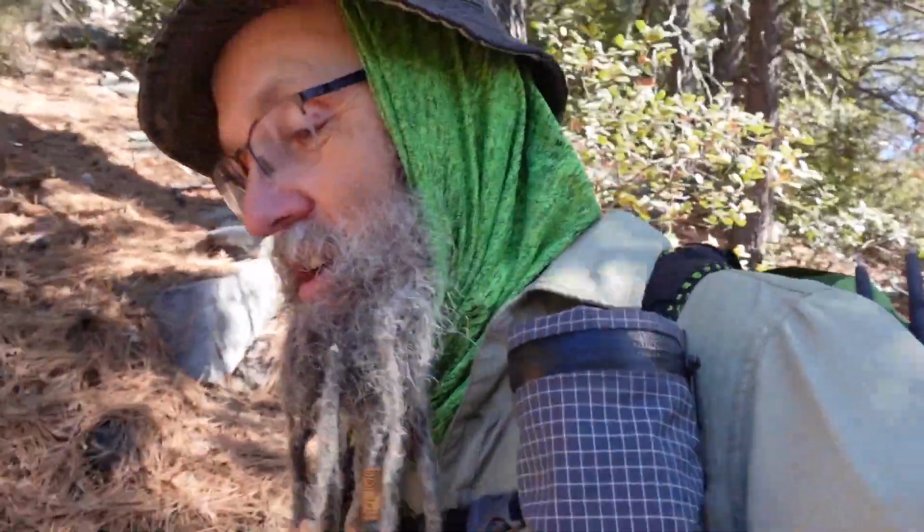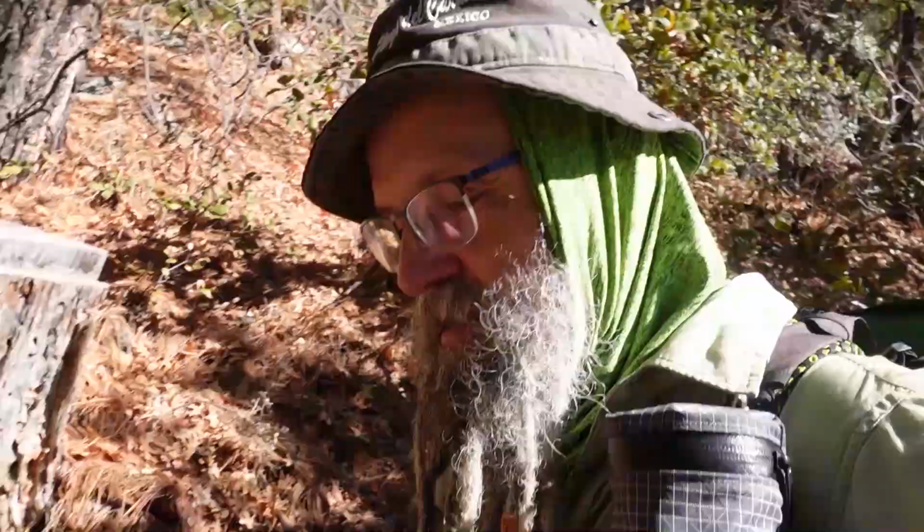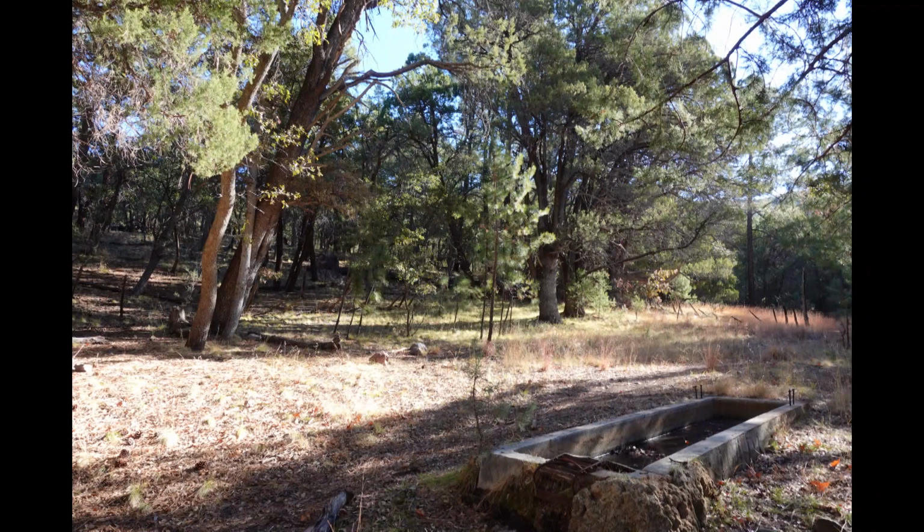Really, really nice. Coming down in elevation fast. The trail's in good shape. Nice, soft trail, lots of pine needles on it, duff. Makes for a good afternoon. Just hiking down the road.